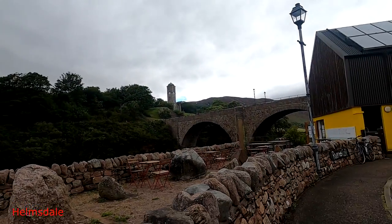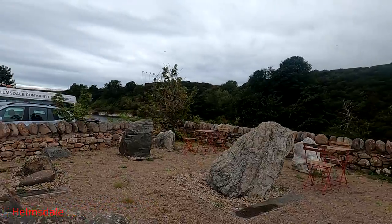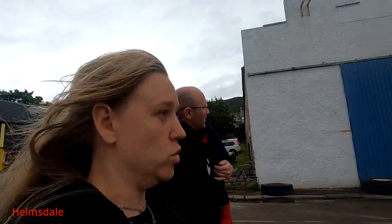Look at the donkey! I did like the drive across that bridge. That was pretty awesome. Like everything's just a bit more damp. Freaking cold.